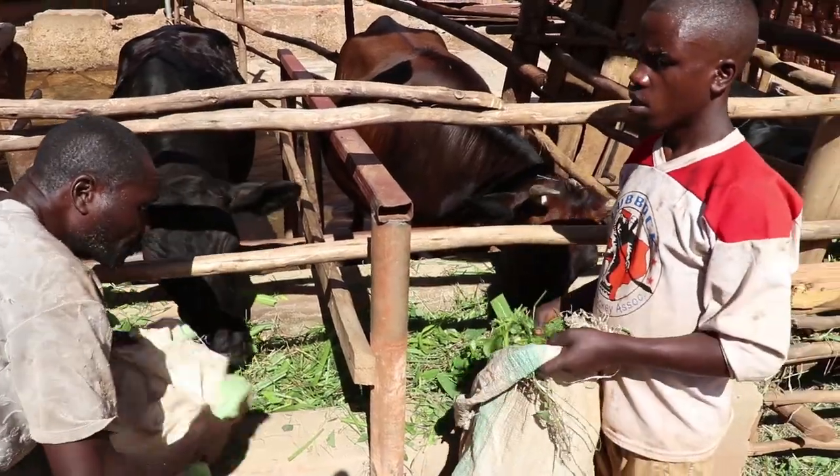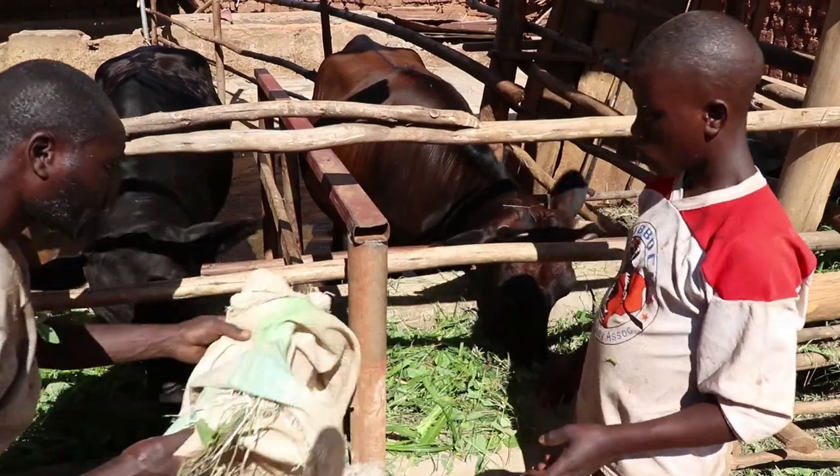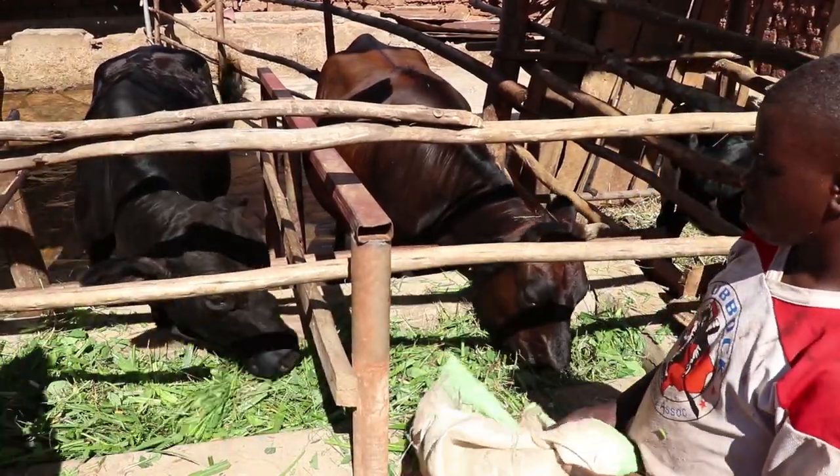We followed him to his farm where we found his workers tending the cattle.